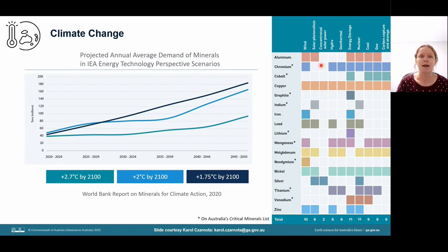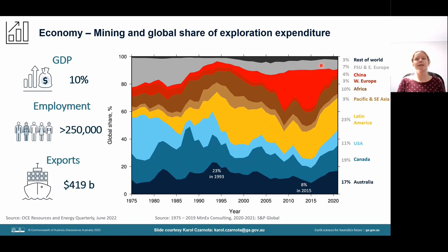So I guess Australia is really well placed to help meet that demand. Australia is a very important player on the global stage in terms of exploration expenditure and also production. It's also very important to Australia's economy, 10% of GDP and significant contributions to both employment and exports.